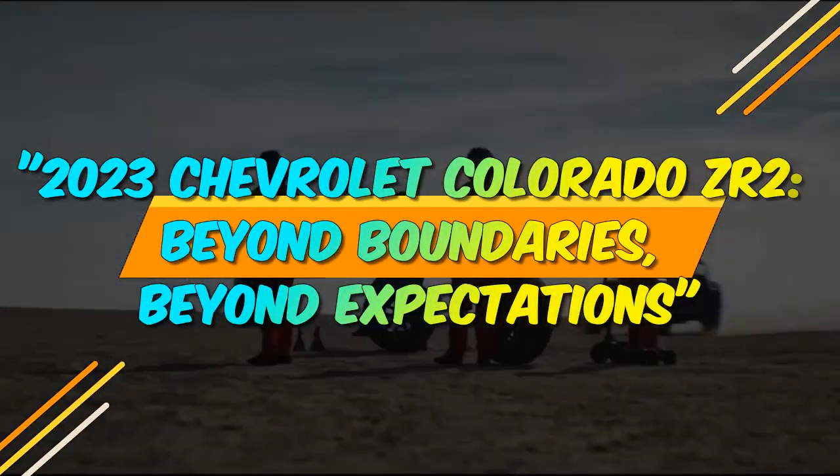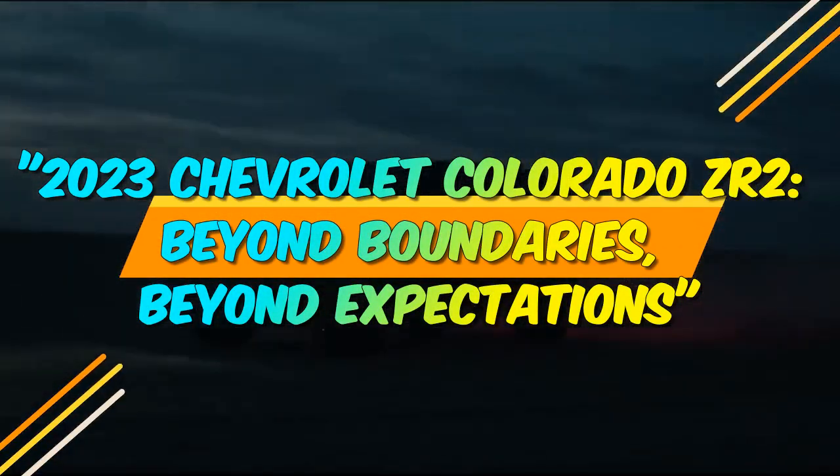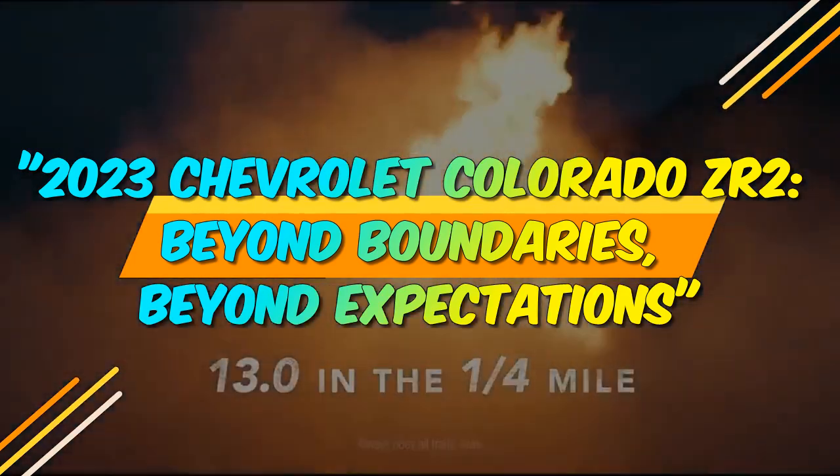2023 Chevrolet Colorado ZR2, beyond boundaries, beyond expectations.